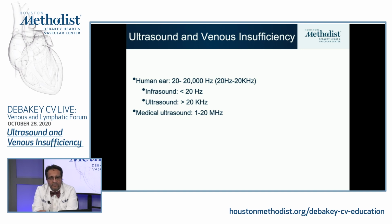Now the human ear is able to capture sound between 20 hertz and 20 kilohertz. So below that is infrasound, above that is ultrasound. So all this technology is going to be based above 20 kilohertz. So the medical ultrasound is 1 to 20 megahertz. And this is the first hurdle that I want you to pay attention to.